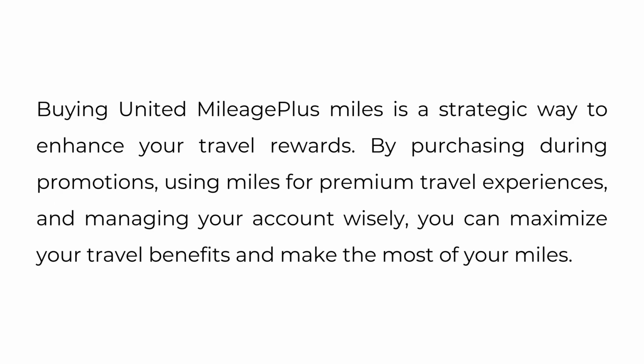Buying United MileagePlus miles is a strategic way to enhance your travel rewards. By purchasing during promotions, using miles for premium travel experiences, and managing your account wisely, you can maximize your travel benefits and make the most of your miles.